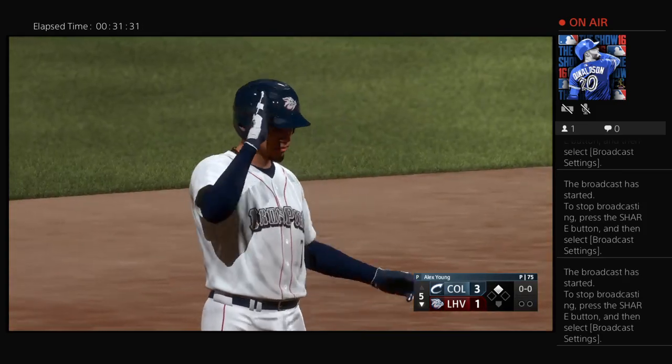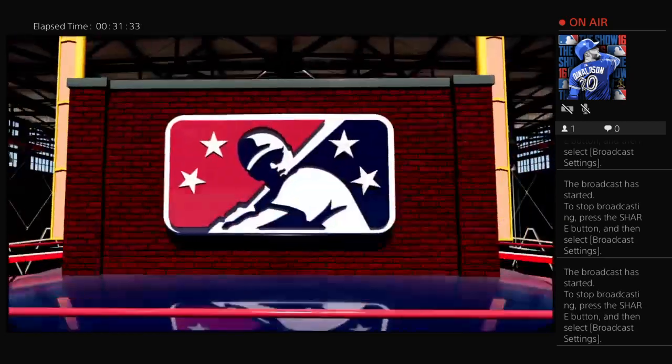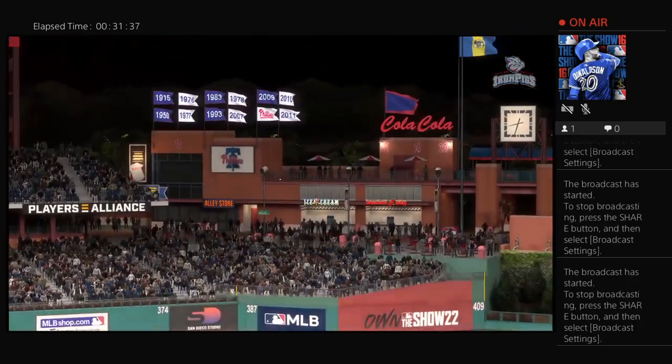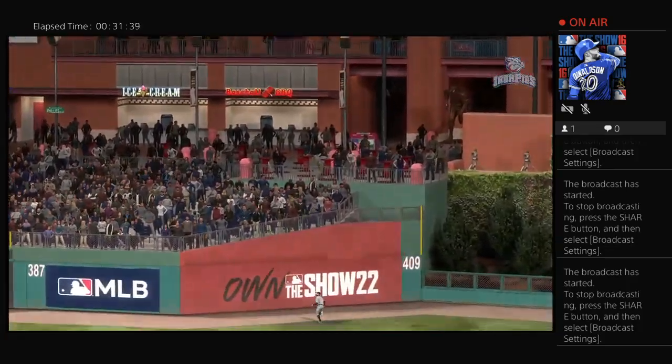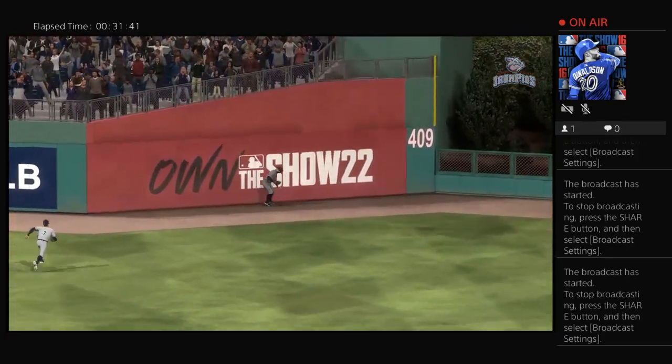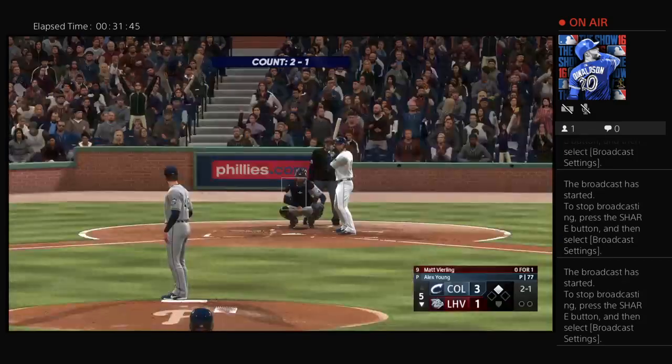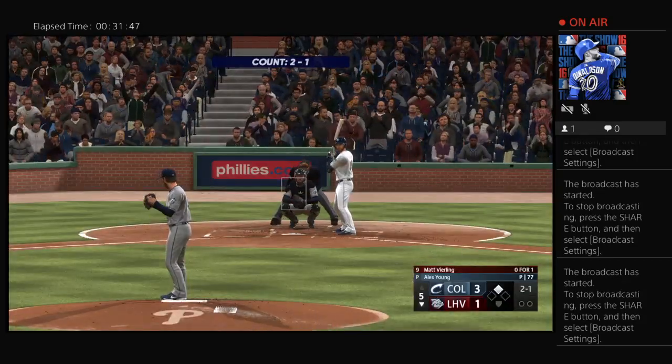Not just the result, but also seeing a lot of pitches. Made him really work out there on the mound. Just missed out on a home run right there, but he certainly hit it hard enough. Just didn't have the right launch angle to carry it over the wall, but still an excellent swing of the bat. Matt Vierling digs in now.